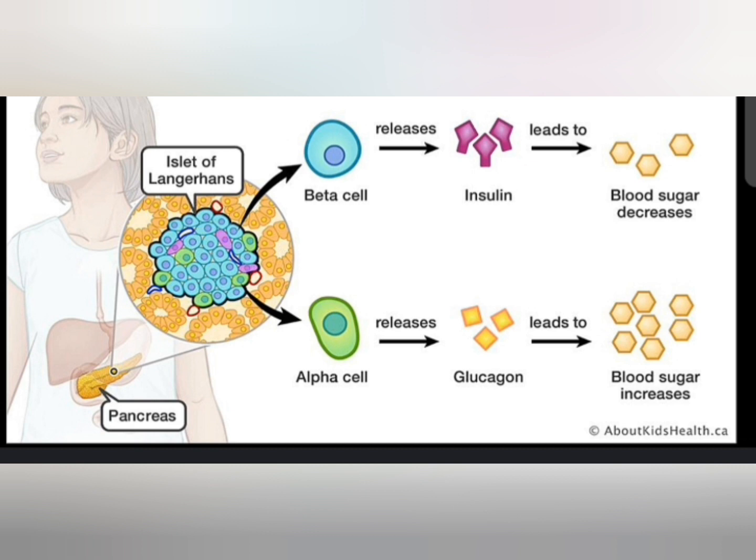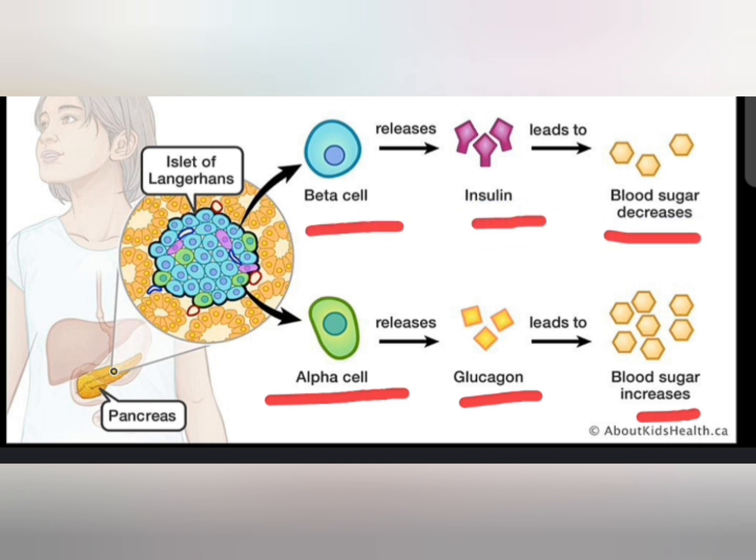Now, the alpha cell mainly secretes glucagon, which increases the blood glucose level. And the beta cells secrete insulin, which decreases blood sugar level. The glucose homeostasis in our blood is maintained jointly by these two hormones, insulin and glucagon.